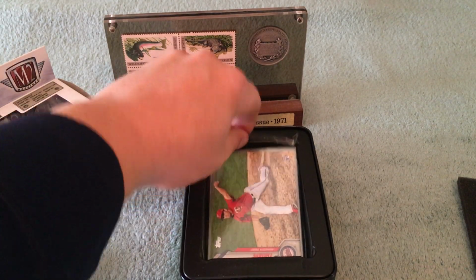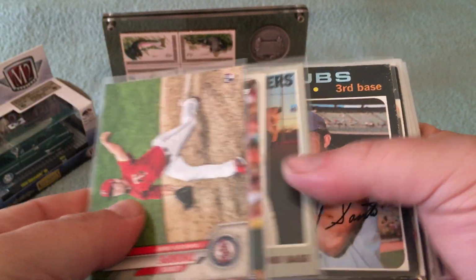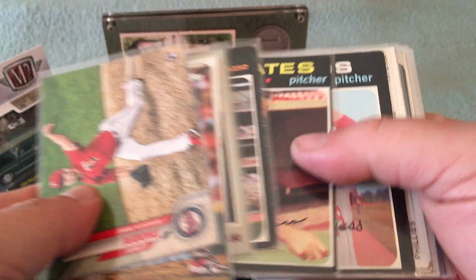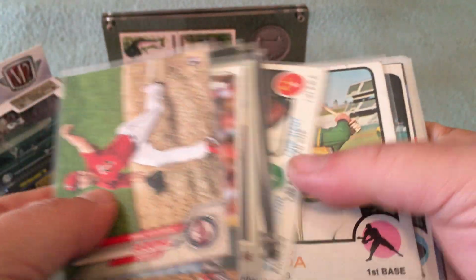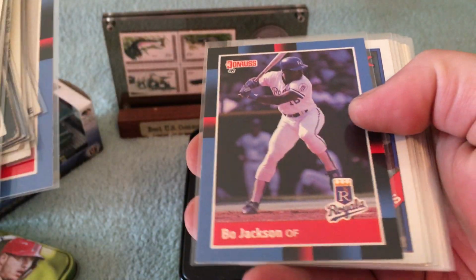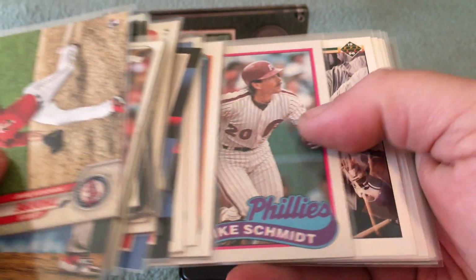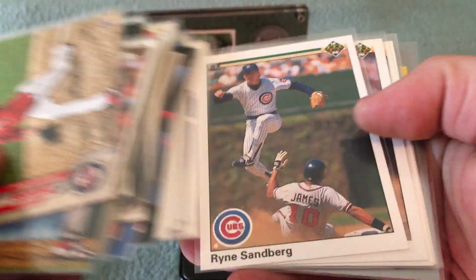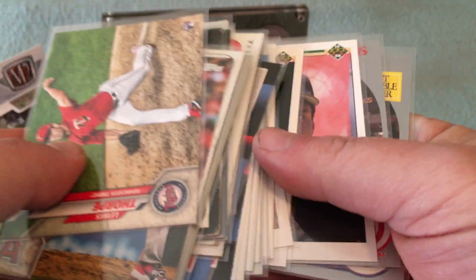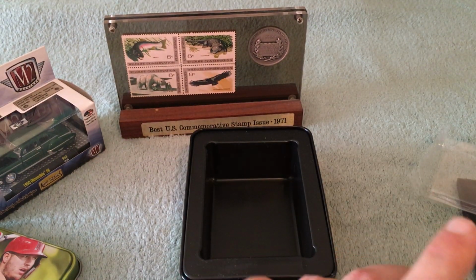And then on the inside, this is just a little digression. I put a little pack of cards together for the winner. I added a couple of ridiculous rookies, but I threw some vintage cards in there for the winner of this product to make it worth their while if they really want the tin. Then I got some junk wax in there too, but it's kind of fun. I'm trying to just make it fun for them. I'm not telling them exactly what I'm putting in there, but I just kind of felt like doing that.